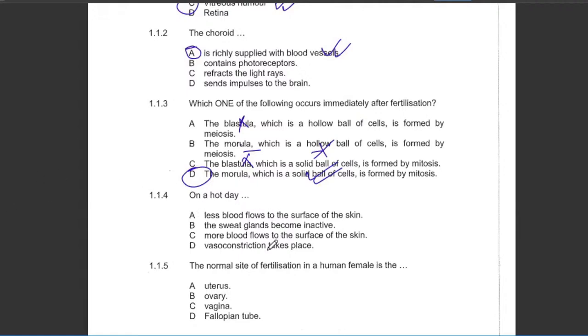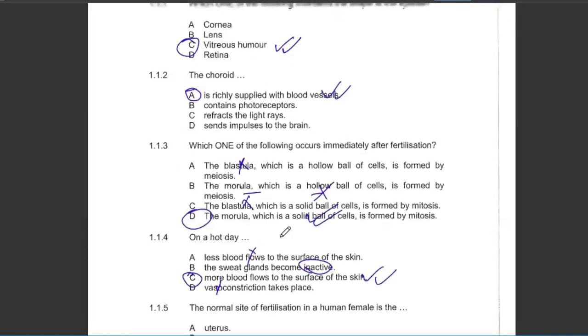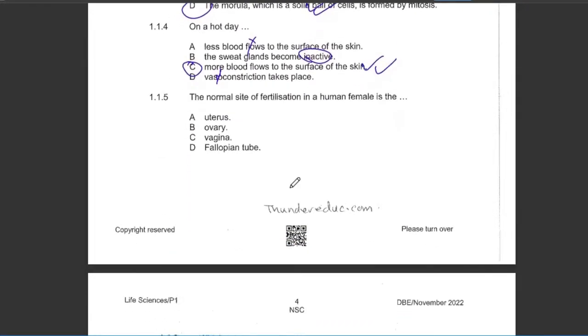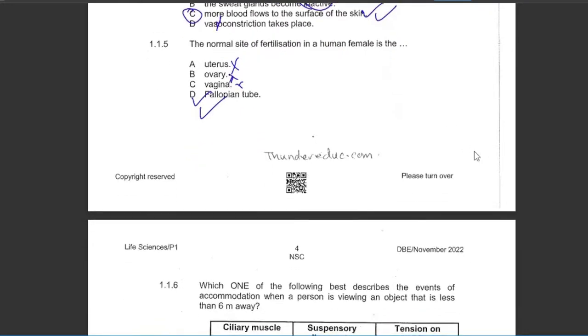Then they're saying that on a hot day, expect more sweat. Less blood vessels, no. Sweat glands become inactive, no. More blood flow through the surface of the skin, yes. Vasoconstriction, no. So the answer is C. So you get 2 marks here. Then the normal site where fertilization occurs in a female is uterus, no, ovary, no, vagina, no, fallopian tube, yes. Get 2 marks there. So it means that on that first page, you're supposed to get 10.